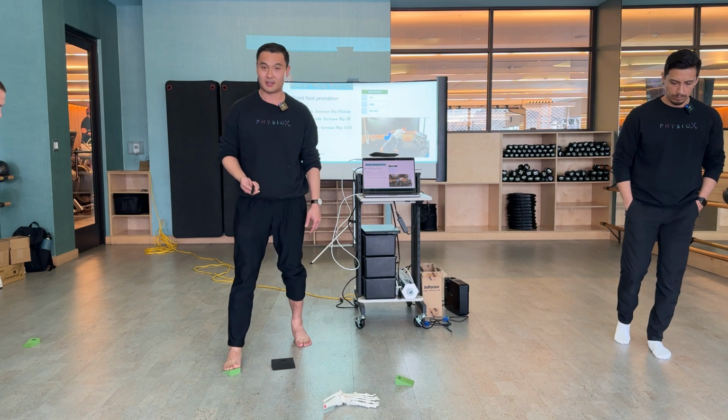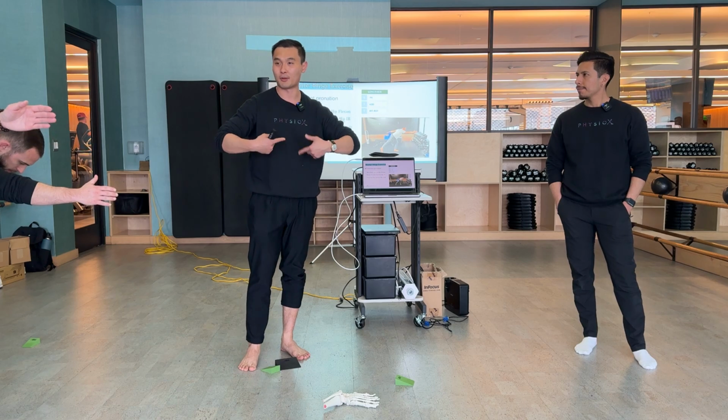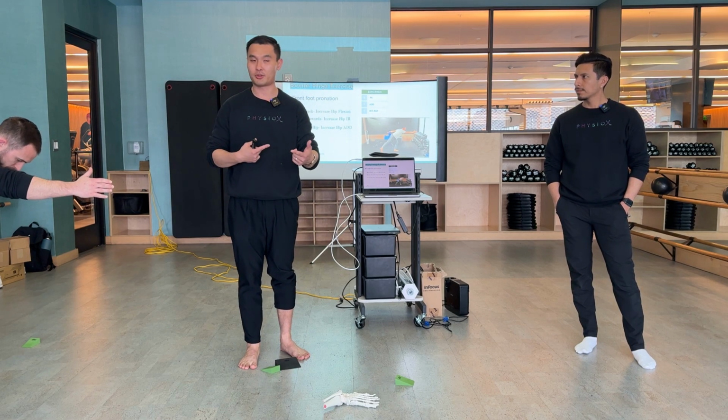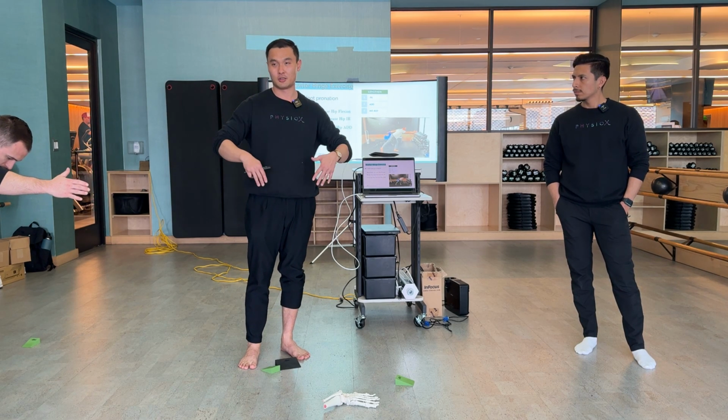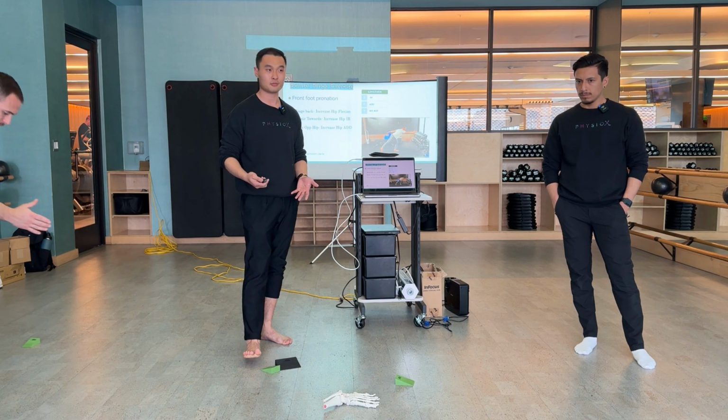So these wedges, I say they're like training wheels. You don't use them forever. You put training wheels on and you ride a bike. Once you catch the rhythm of what the two wheels feel like and you feel good, you take those training wheels away because you want people to not rely on tools.